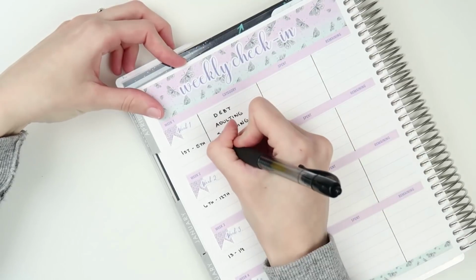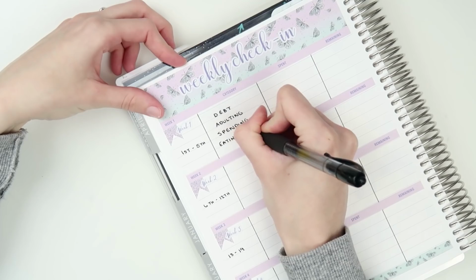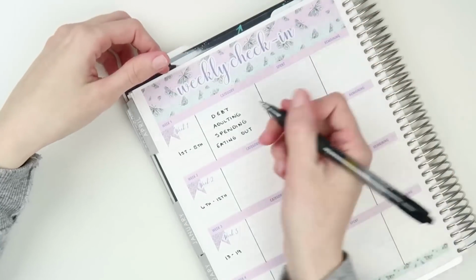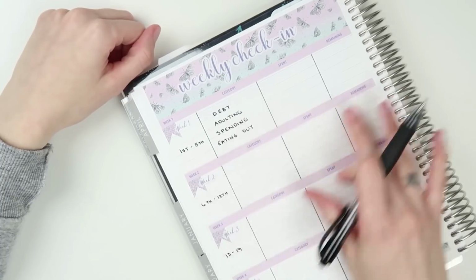And then I do have eating out as separate from spending because I didn't do that last month, and I found that a lot of our spending money was eating out money because we do eat out way more than we need to. And then the last category is sinking funds, which I think I'm actually going to get rid of. So for this month, it is just going to be the bottom category.